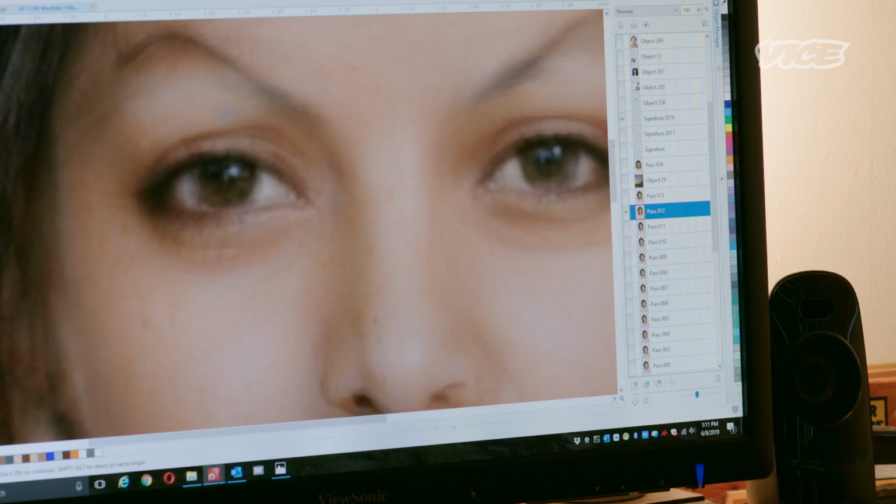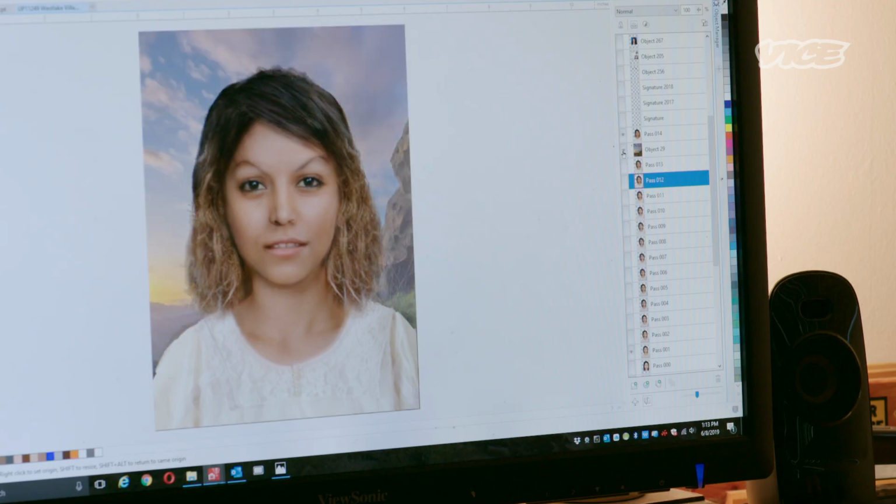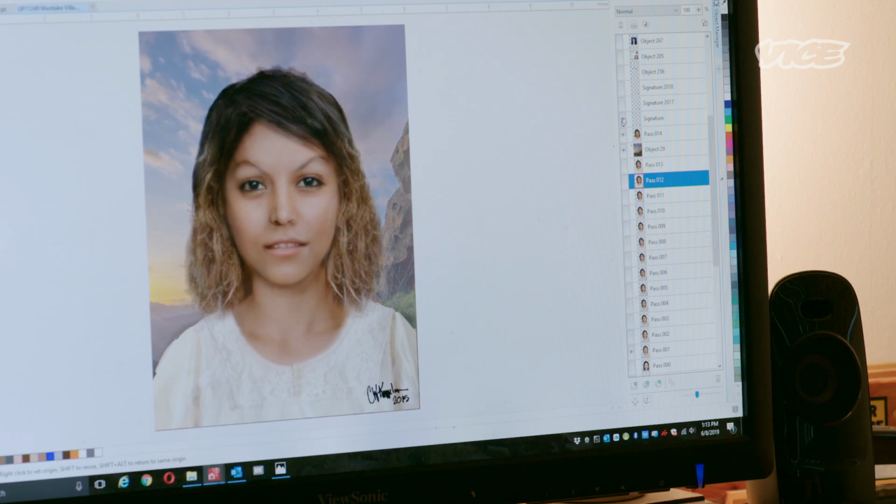Eventually, you'll have all the structural elements of the deceased person, but all the skin tone and vitality from the living person. And I can add in a background, and I add in my signature. Oops, that's not the right signature. Then I can add in a signature.